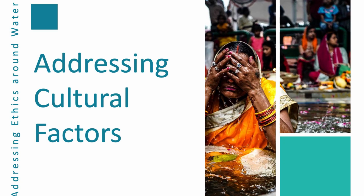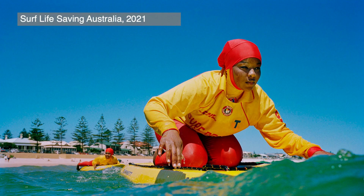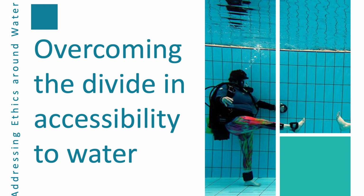And finally, in addressing cultural factors. Cultural sensitivities around access to opportunities with regards to sharing of facilities and specific clothing to be worn, for example. Overcoming the divide in terms of accessibility to water.